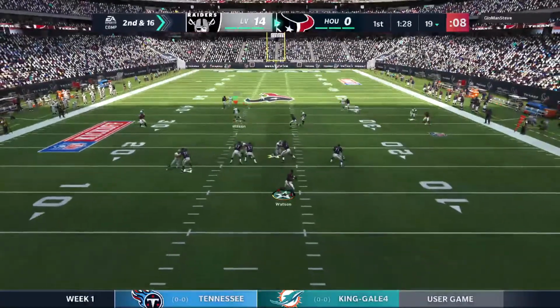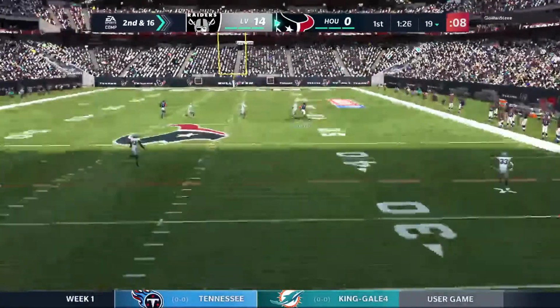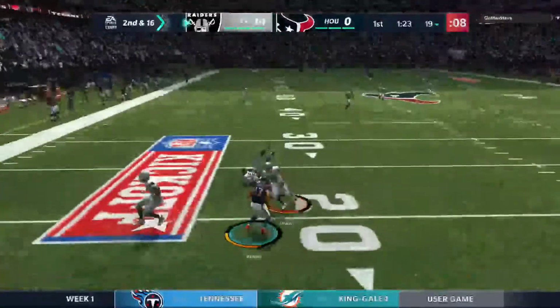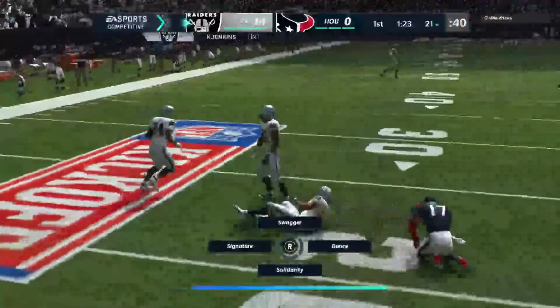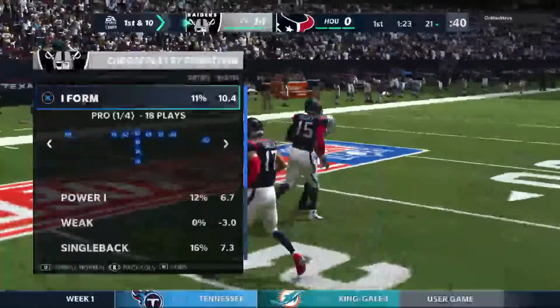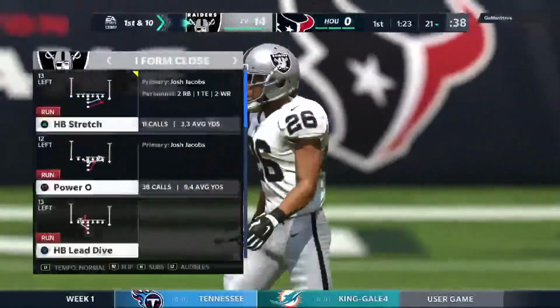Another try after the first down sack. Watson, he's going to float this one deep right side. The ball popped in the air and intercepted. Picked off at the 22. And his guys are going to take over at the 21-yard line.